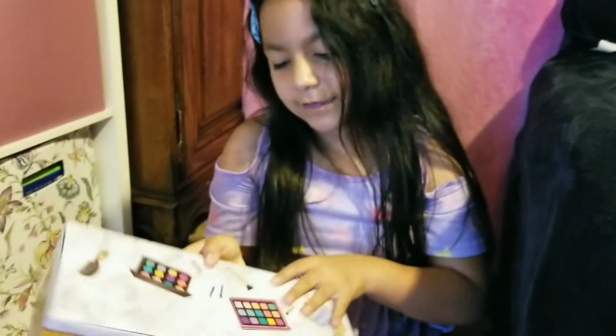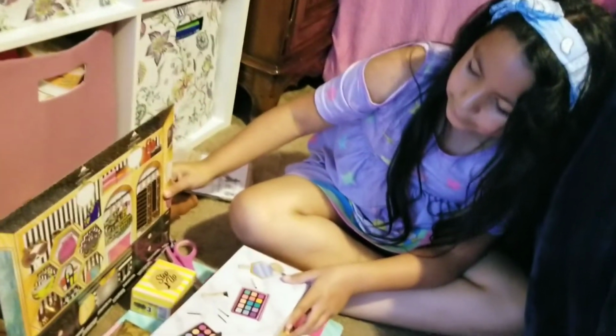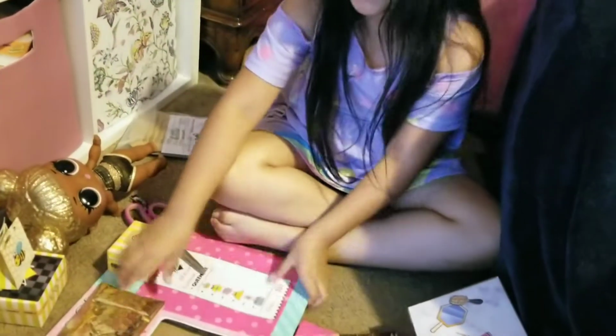So this is our, what is it? Wow. It's a little, what's it called? Like a makeup vanity? Yeah, a table. Nice. So you use it like this. And then here's the background. You use it like this, or you use it in the back like this. Oh, I see. Okay. Cool.